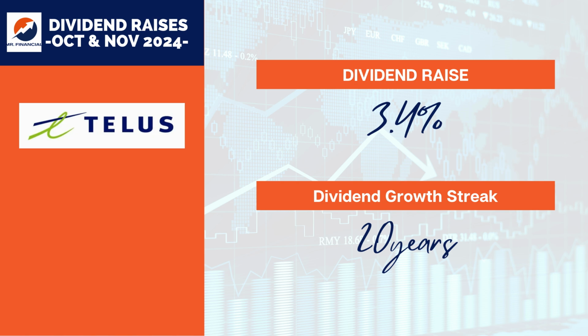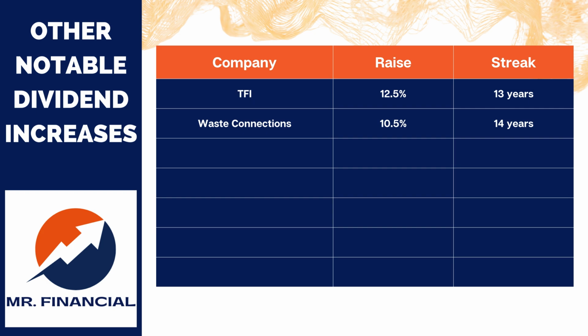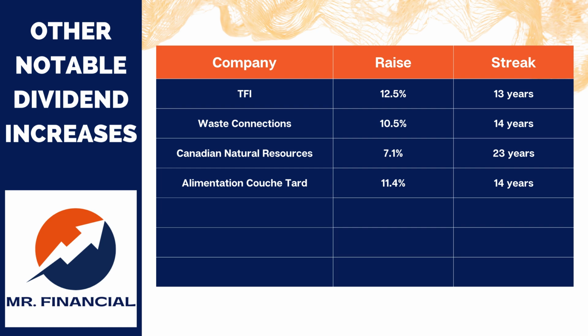Here are some other notable dividend increases in the Canadian market in October and November you may want to take note of. TFI International raised its dividend a massive 12.5%, giving it a streak of 13 years. Waste Connections raised its dividend by 10.5%, giving it a streak of 14 years. CNQ, Canadian Natural Resources, raised its dividend by 7.1%, giving it a streak of 23 years. Alimentation Couche-Tard, that's my French accent, guys, raised its dividend 11.4%, giving it a streak of 14 years. Industrial Alliance raised its dividend 9.8%, its second raise this year, giving it a streak of 10 years. Sun Life raised its dividend 3.7%, its second raise this year, giving it a streak of 9 years.